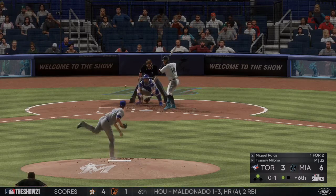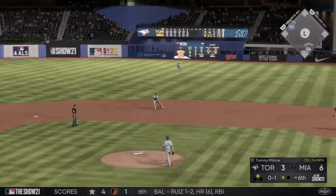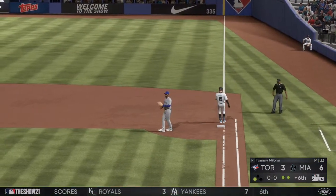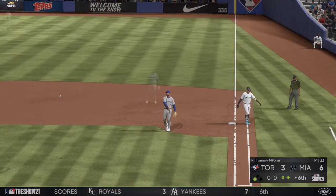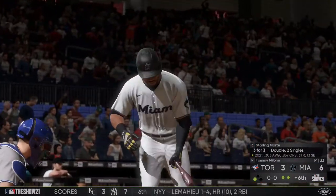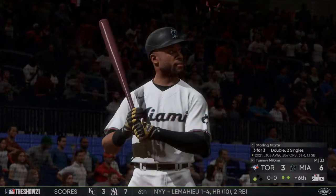The 0-1 pitch. And a pitch down that's swung on and sent to second base. And he'll whip this one over to first, and he gets his man for the second out. So a runner at third, 2 men are out, and that'll bring up Starling Marte.